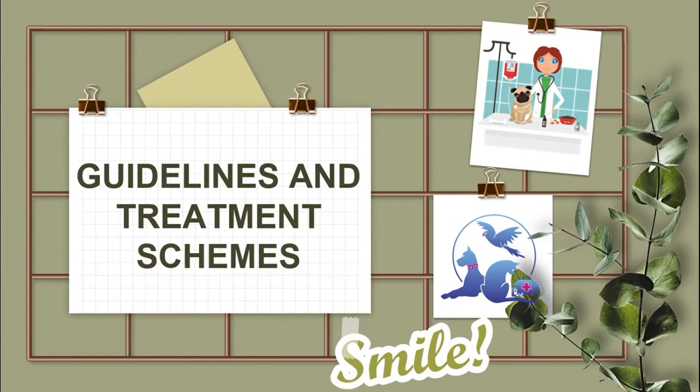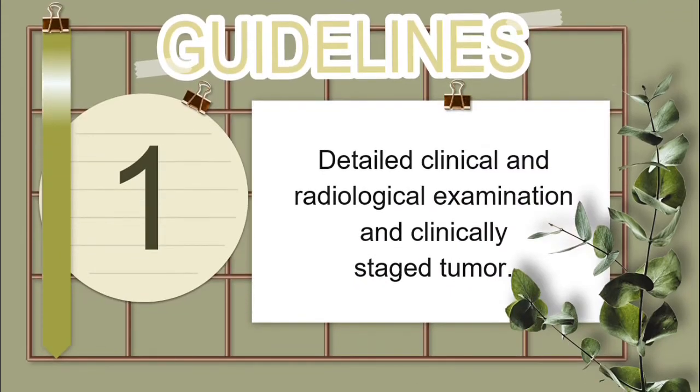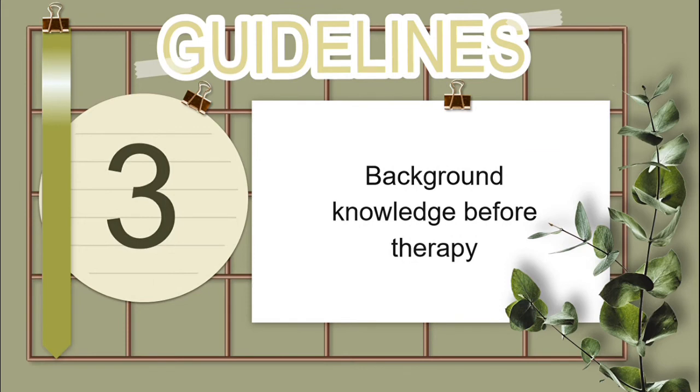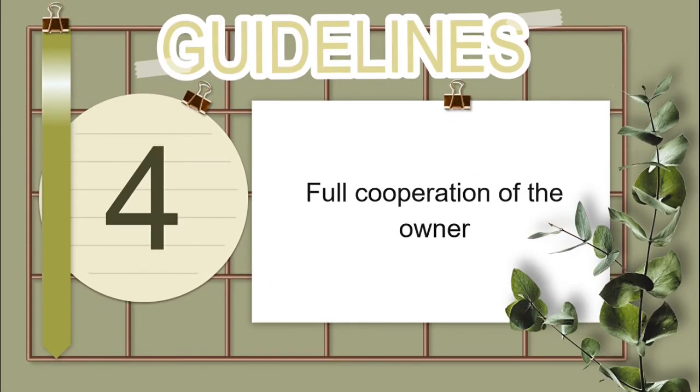Guidelines and treatment schemes. The following are the guidelines that we should always remember. Number 1. A detailed clinical and radiological examination should be made and the tumor should be clinically staged. Number 2. A histological examination is required and prognosis should be obtained. Number 3. We need to acquire adequate background knowledge before therapy. And lastly, full cooperation of the owner is essential.